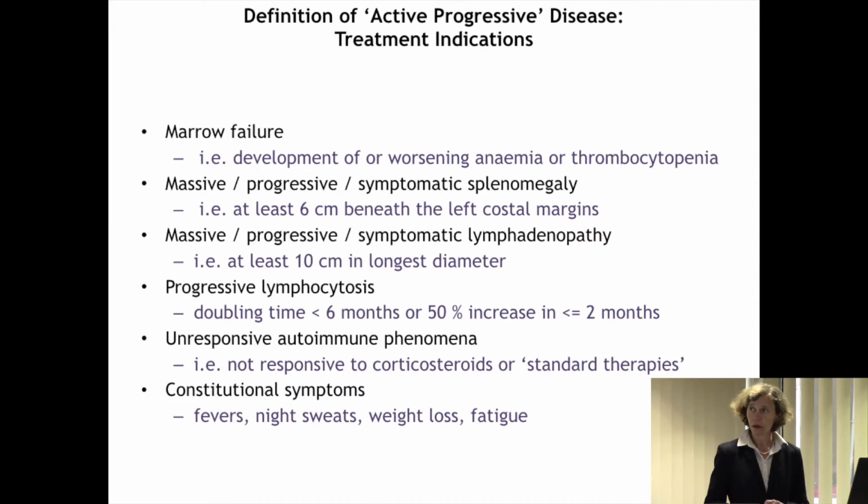So I've already talked about this. What does progressive disease mean? How do we define treatment indications? And despite these definitions, it's actually a very grey area, and it requires a lot of discussion between the patient and the physician about the wishes of the patient, because of course it also depends on how the patient feels about the treatment and whether he's very keen to have treatment or not keen at all.